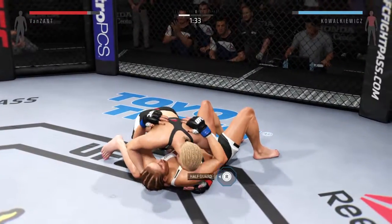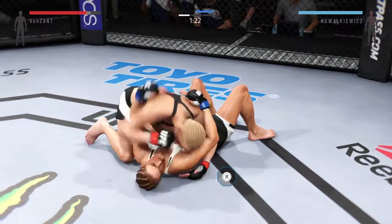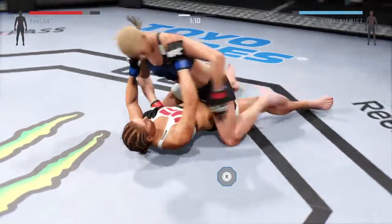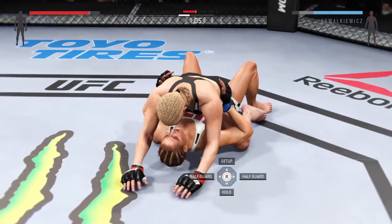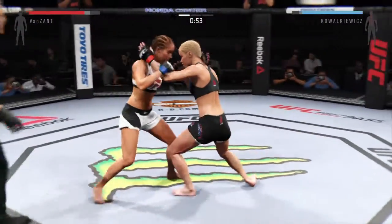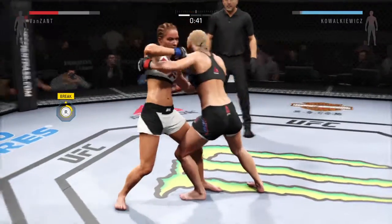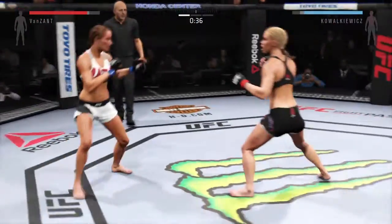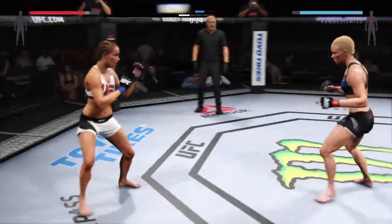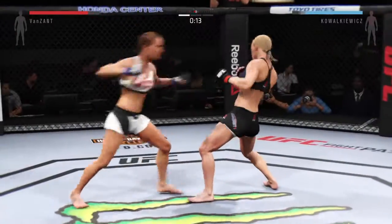Powerful suplex. That's some wrestling right there. She's done. Look at that. Nice. All right, girl, come on. Joe, both of them stand up here. They clinch up here. You're doing great, girl. You're doing great. 45. And they separate. It's a good kick. Solid leg kick. Just misses with the left.